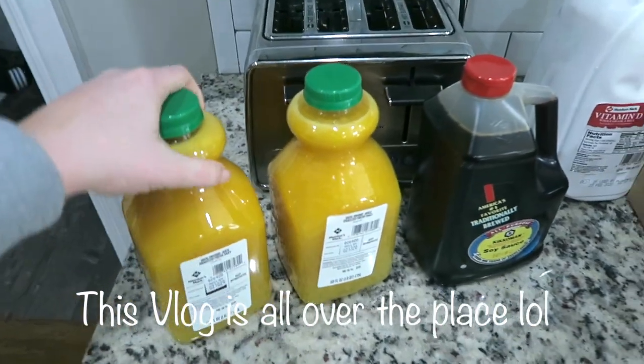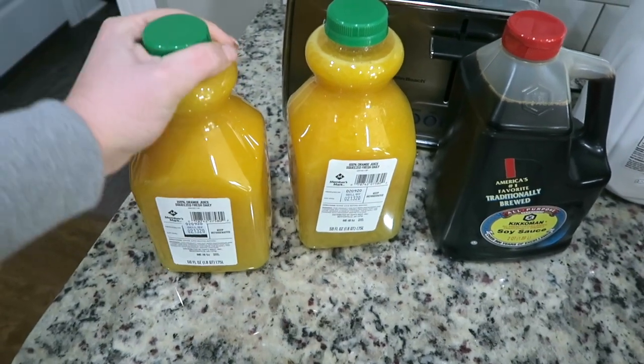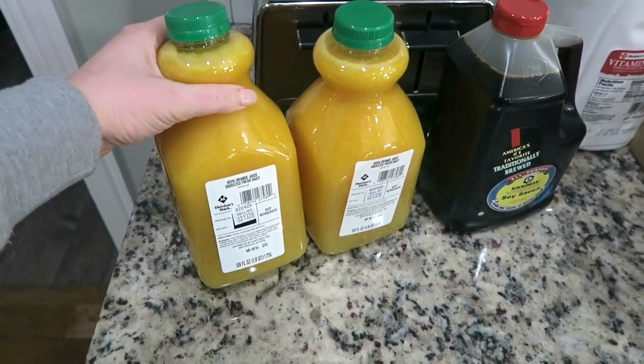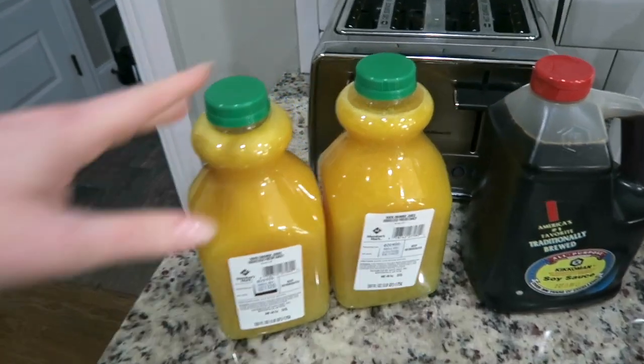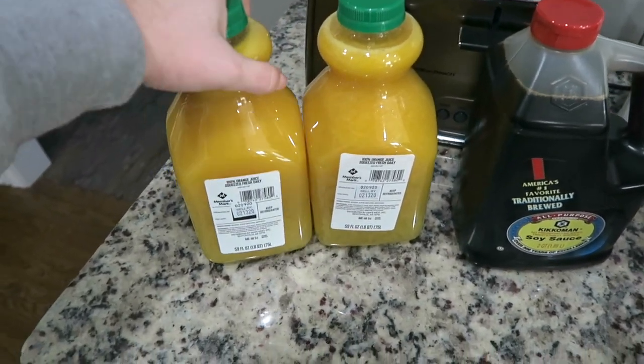Okay, so let's start off with these orange juices. These are like $8 each, so they are super pricey, but I'm okay with it because they are fresh. Like, we've seen a lady making them, so if you guys have a Sam's Club nearby and they do this, I totally recommend getting one of these or just to try or whatever, because it is super good.